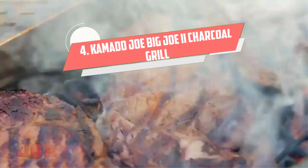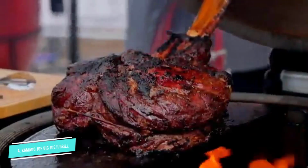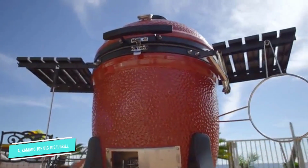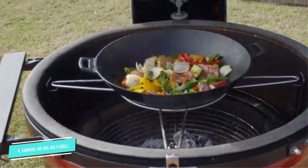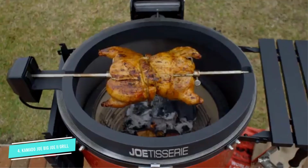Number 4. Kamado Joe Big Joe 2. When you're ready for a big Kamado grill and you have space to keep it, this 24-inch grill is one you should take a close look at. Highly rated by users, it has 452 square inches of cooking space, so you can feed a crowd with ease. The cooking grids are made from commercial-grade 304 stainless steel that won't rust or corrode, so cleaning is easy.